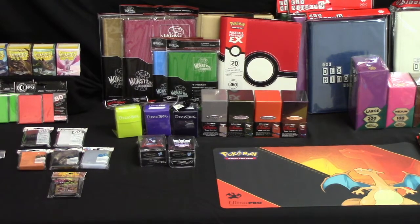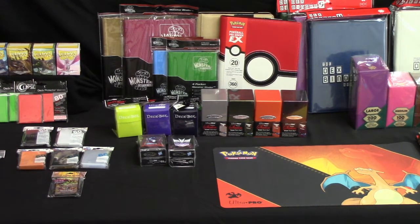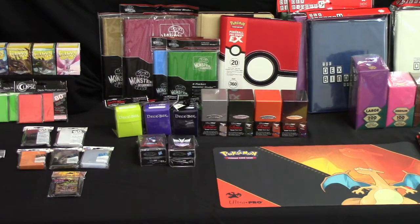But some binders are smaller, they'll fit in a backpack very easily. Some binders are much larger, meant to hold a lot more cards. The big distinction here is that some binders have 4 pocket pages and some binders have 9 pocket pages, meaning each page can hold 4 or 9 cards respectively. And there are different colors, there are different finishes, like Ultra Pro has the Premium Pro binder. That's super cool. It's got this leatherette finish on the exterior.